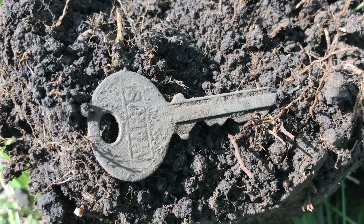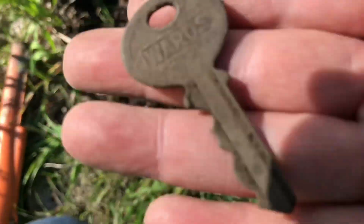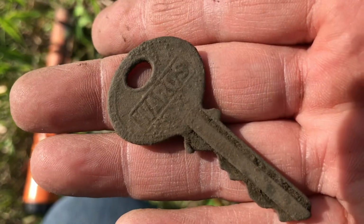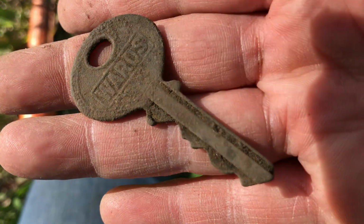This was toning a 35. I thought I would dig it, and I got an old key. So that's really cool. I'll totally take that. It says Wards on it. Don't know what it would have been to. Maybe a house key. I don't know. Anyway, I'm going to keep going, see what else I can find. Be back at the next good signal.